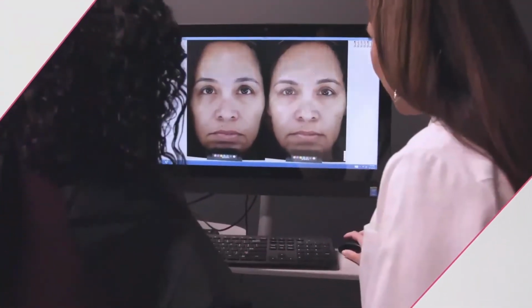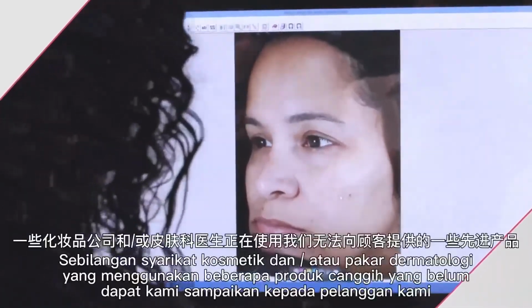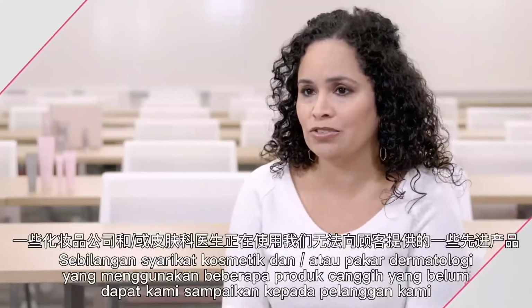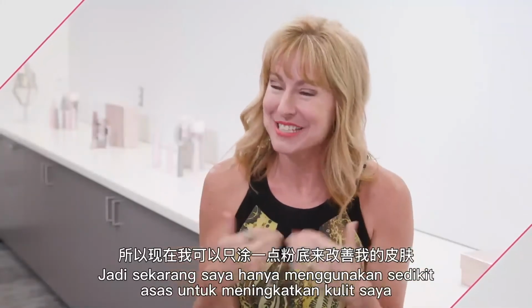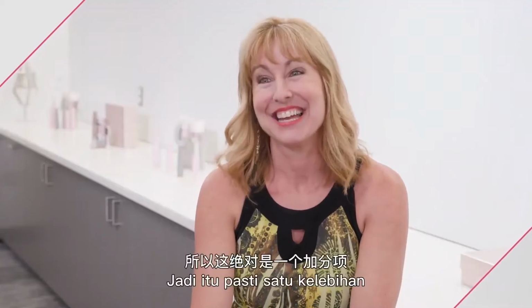That's the first step. This is going to align us with some of those cosmetic companies and or dermatologists that are using some advanced products that we haven't been able to supply to our customers. So now I get to just apply a little bit of foundation to enhance my skin versus hiding my skin. So that is definitely a plus.